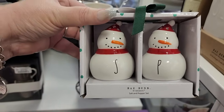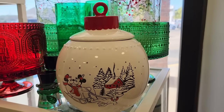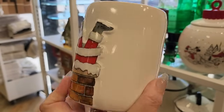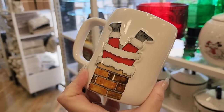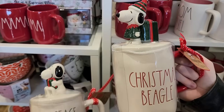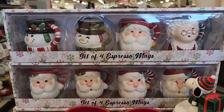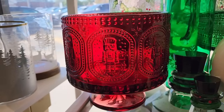$8 on those. $30 on this cookie jar. Y'all, there's some really cute things in here. $6, ho, ho, ho. What are you doing, Santa? There's always a butt or a belt. $13, Snoopy. And he has a friend here. $13 on the mug sets. Those are little. Y'all, do you remember this from last time?